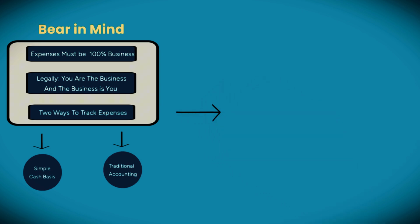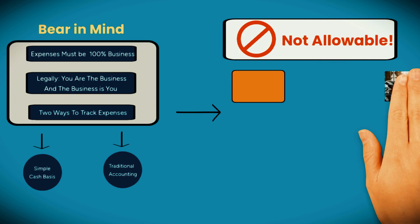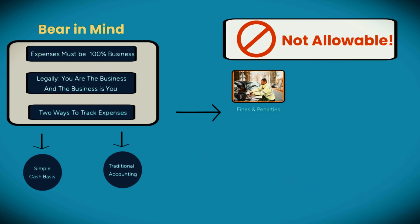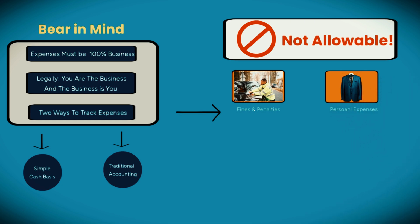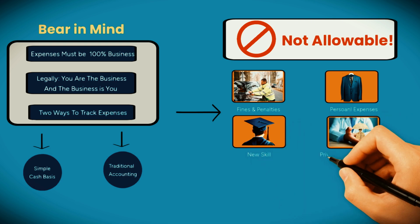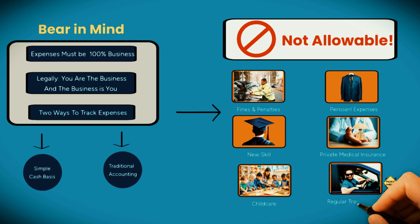Let's start with the no-go zone. Some expenses are off-limits, like fines and penalties, for example, parking or speeding tickets. Personal expenses, for example, holidays or personal clothing. Initial training for new skills. Private medical insurance. Childcare costs that are not under an allowable employer scheme. And travel costs to your regular place of work.